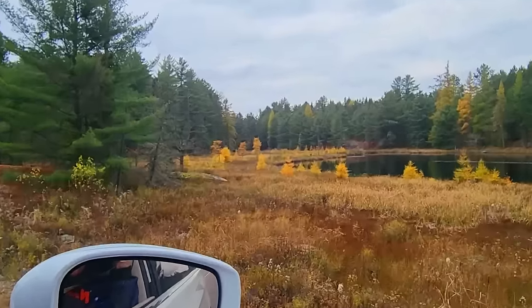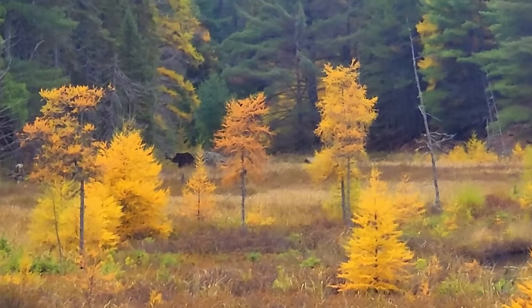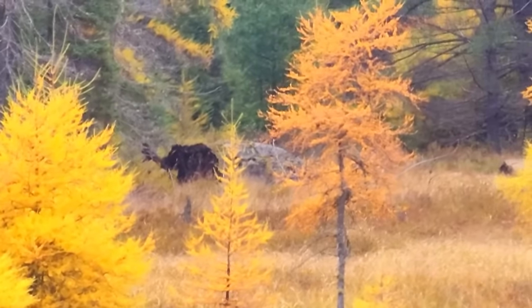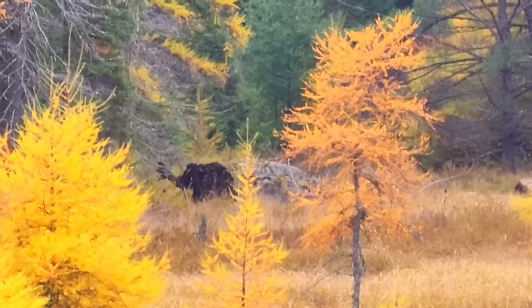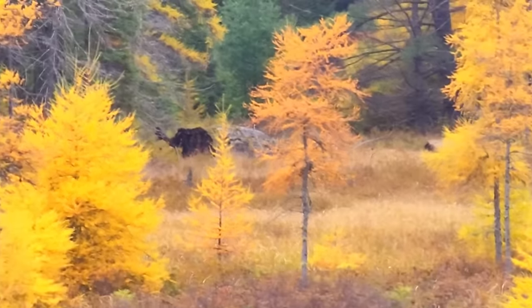Is that a moose we see from the road? What is that laying down over there? Can you see it on your phone? Let me zoom in. Hold on. That looks like a freaking moose. No, what is that? That's a tree. It looks like the stump of a tree that fell over. Okay. Failed attempt. We're going back. Look at that, though.